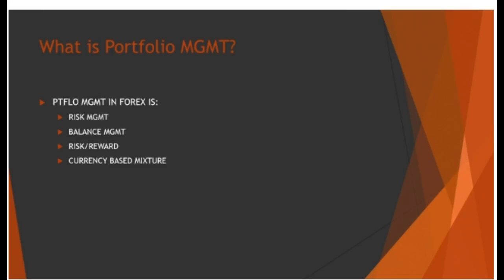So first things first, what is portfolio management? Portfolio management might be a new word to some of you. What it is, basically, is a mixture of 4 things. First is risk management, and we'll discuss what that is in a minute. Balance management, of course, we'll discuss all of these. Risk reward, and currency-based mixture.